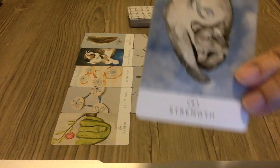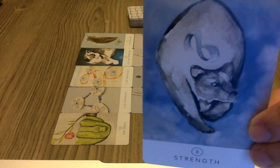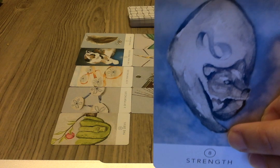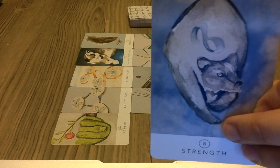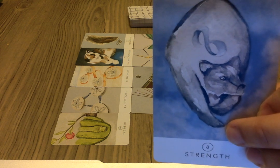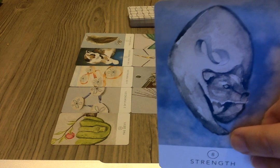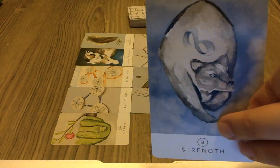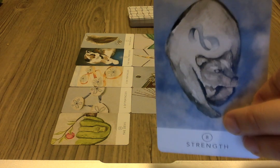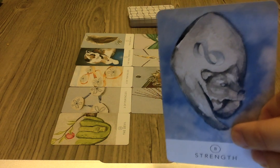I have here the Strength card, and with this card in this deck, it's not the standard Rider-Waite interpretation, I feel. There is that infinity symbol up there, okay? So it's like wanting to make the right decision. Not only the right thing, but morally right, okay? Wanting to do the right thing, wanting to balance things out, wanting to fix a situation or really understand all the inherent risk involved before you make a decision, okay?